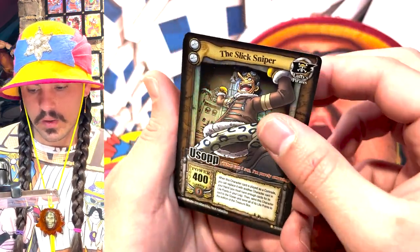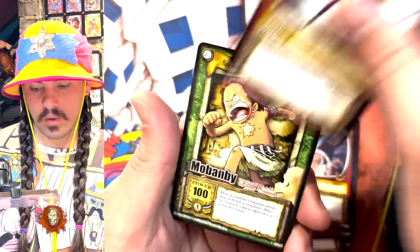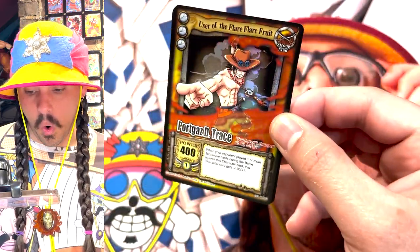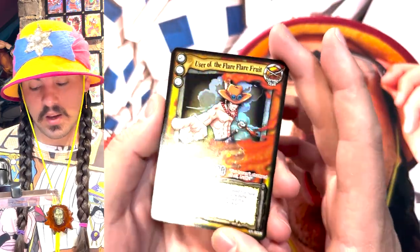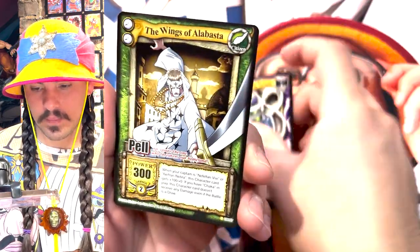Usopp. So there's one silver foil so far. That was the first one that we pulled, the Nico Robin, and it was the same as another Robin card. It just had silver foil, I think, stamped on her name. I think that was the only place where it had any silver foiling, right by her name. Oh, we got the silver foil Portgas D. Ace. Man, Ace. What a pirate. What a crazy pirate. Wapol.